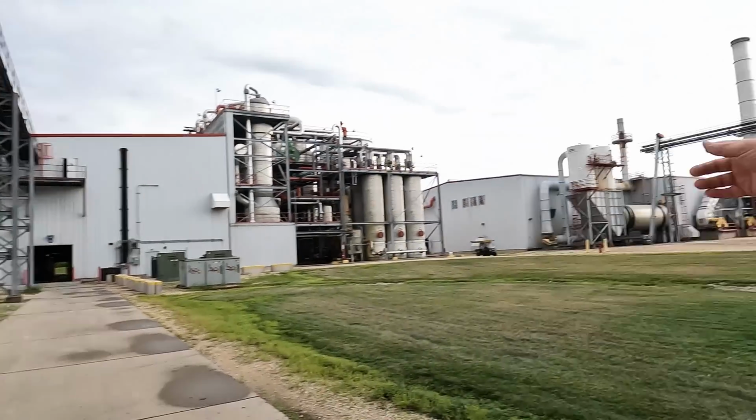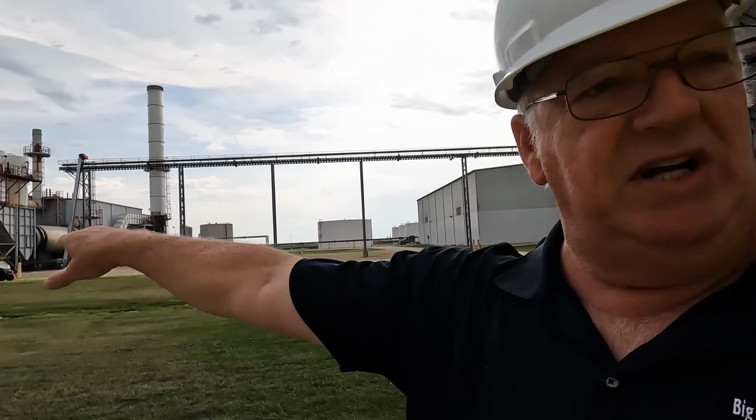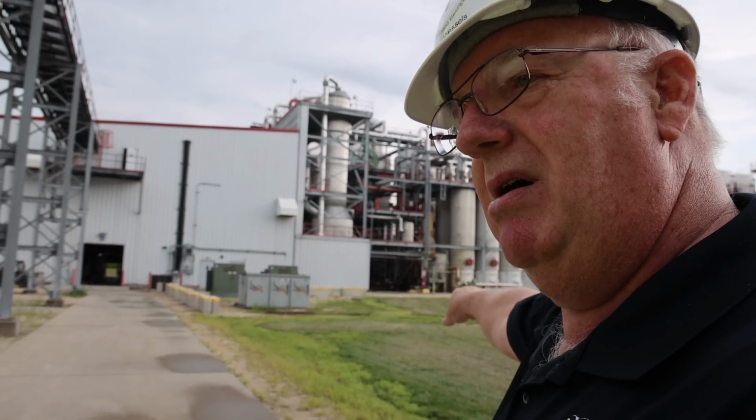And then over here on the right-hand side, you see those 6 modules with the little red covers on them? Those are your mole sieves. Okay, you hear that? That's a mole sieve that's starting to regenerate for their next go-around. What that does, it takes all the moisture out of the alcohol. It's got little beads in that cylinder, about that big. They got little holes in it. A molecule of water can't go through it, but a molecule of alcohol can. And when it gets down to the bottom, you got 190 proof alcohol.